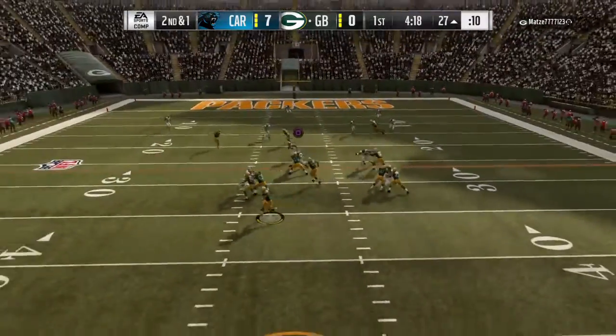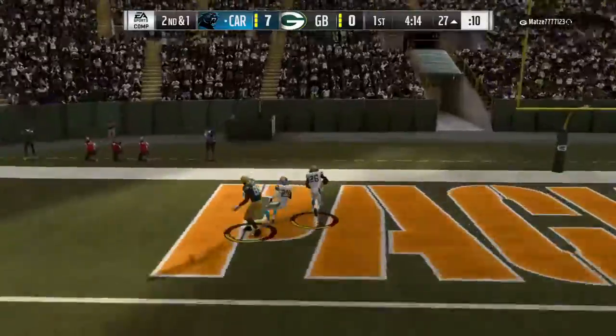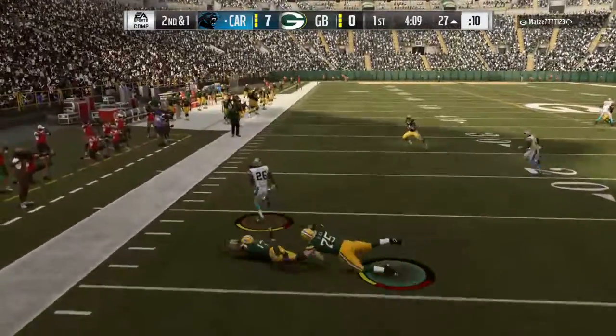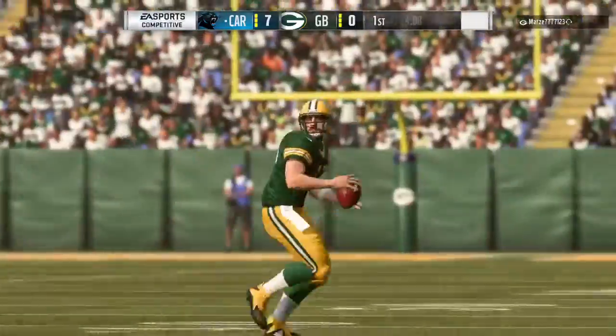Now Rodgers on the bootleg, rolling to his left. Letting one go deep. And this is going to be intercepted. Dante Jackson picks it. That had disaster written all over it.